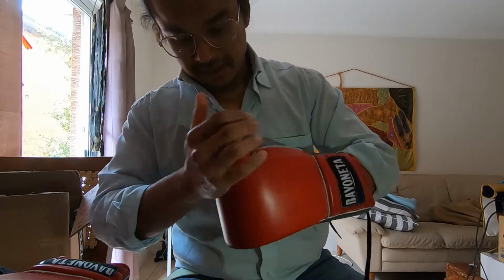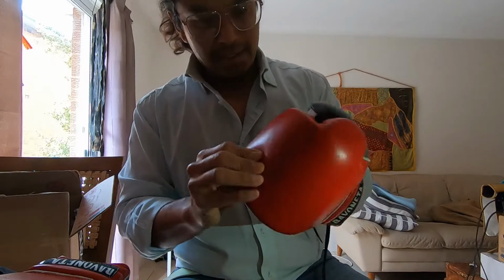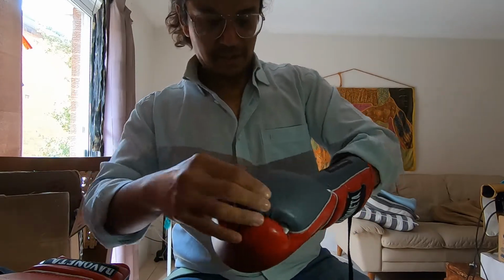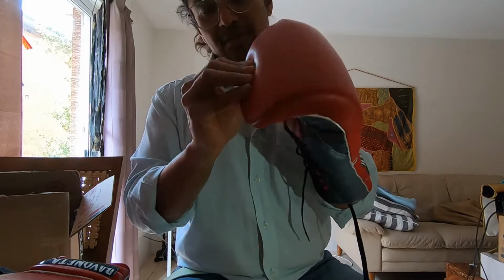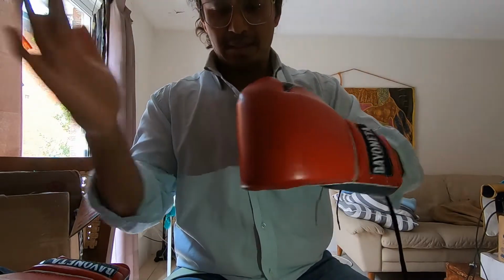So that feels like that will need some breaking in. I don't know whether you call it hard, but it's definitely not soft. So that's a bit more plush, more cushy side, because you don't need protection for impact. So this is the bit. It's supposed to be just latex.